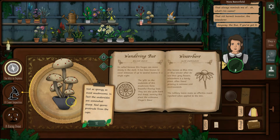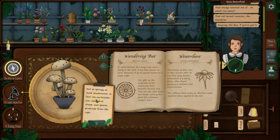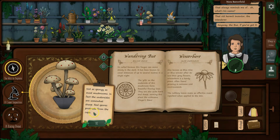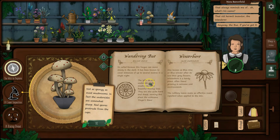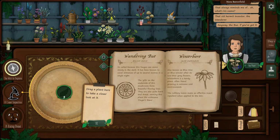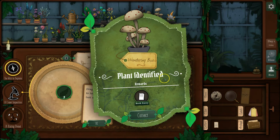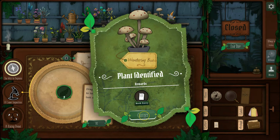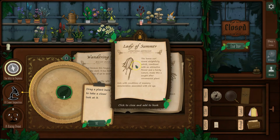Aha, this one says, not as spongy as most mushrooms. In fact, the undersides are somewhat sharp. Redder spores protrude from the caps. So the sharp gills, I think this is the one. Let's find out. Correct. Wandering boo. And let's collect the next book entry. Lady of Summer. Beautiful.